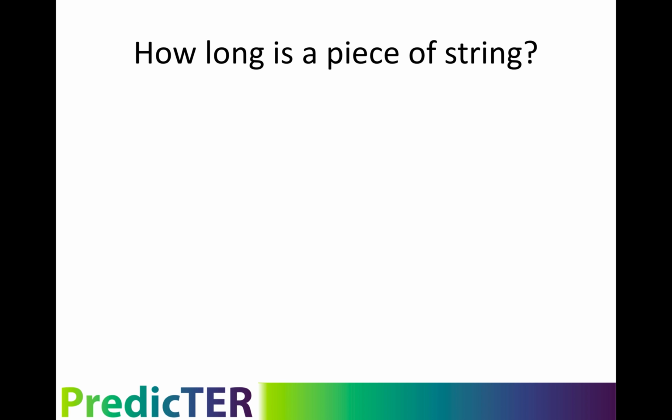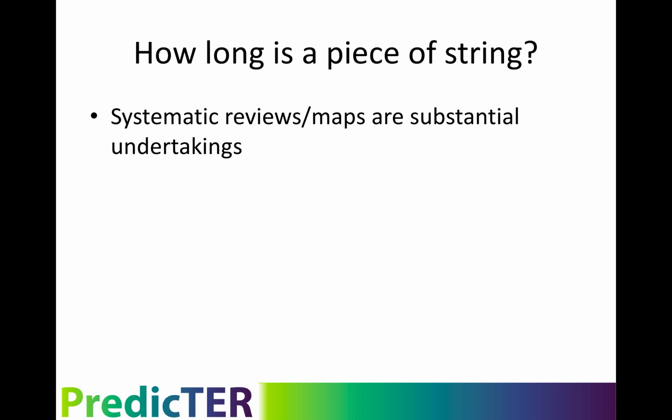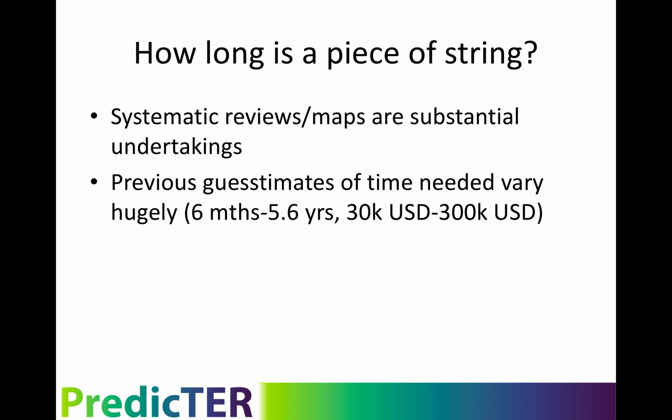So often we're faced with the question, how long is a systematic review going to take? How much time will it take and how much will it cost? And that's often an issue similar to how long is a piece of string. It really depends. We know that they're substantial undertakings, and the previous guesstimates of how long they take to complete have been fairly anecdotal, ranging between 30,000 and 300,000 US dollars, for example, is one that CEE has quoted, and from 6 months to 5.5 years.